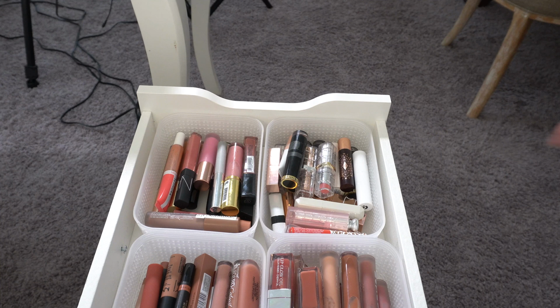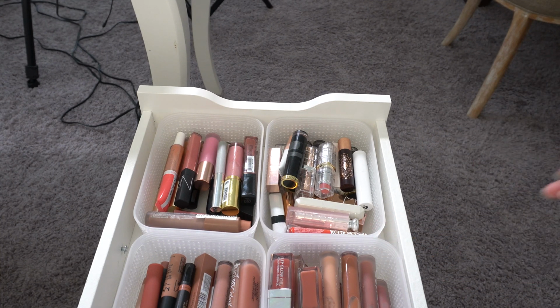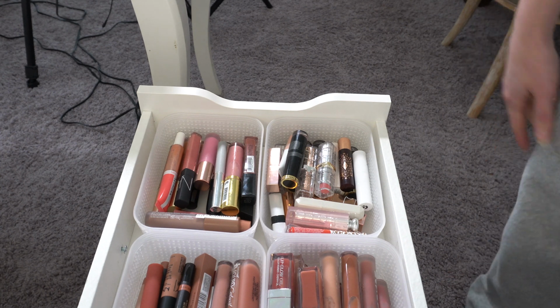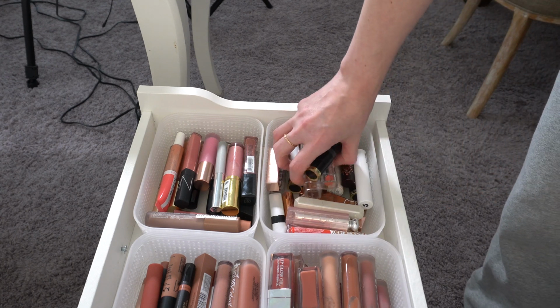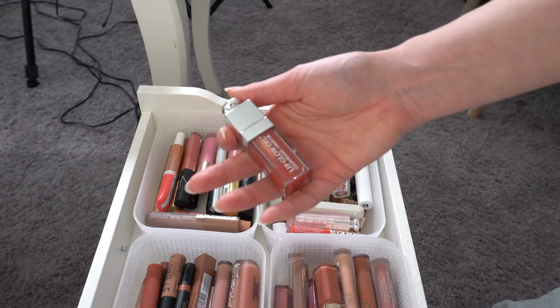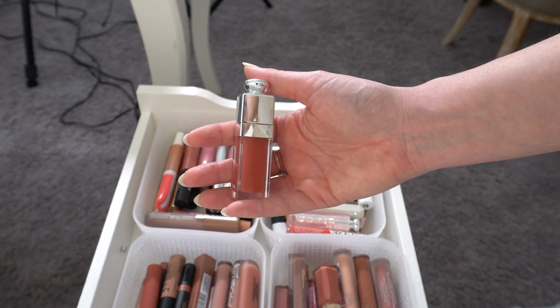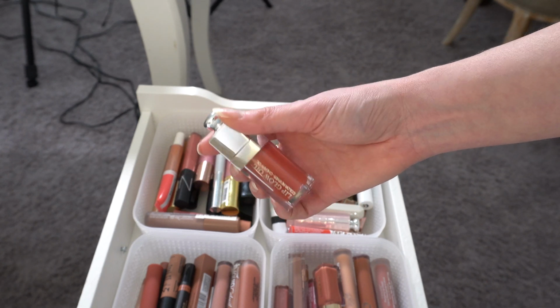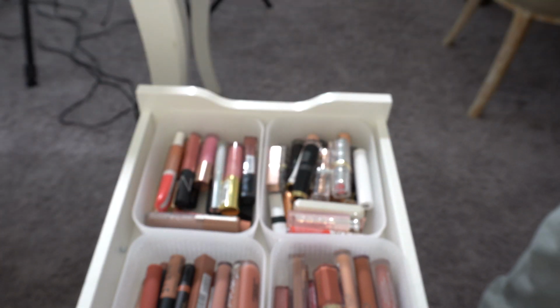So next we have some lip products in here, and then I have more lip products over there in my other Alex drawer, so we'll go over there in a second. But what should we take from here? Okay, I kind of want to do this. This is my Dior Lip Glow Oil. This is pretty new, but I really want to start using this more consistently, so I think I'll take that one.